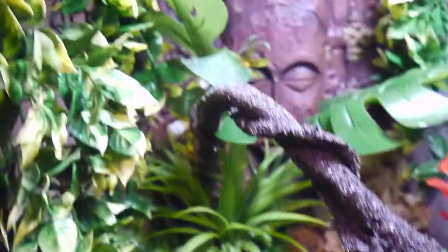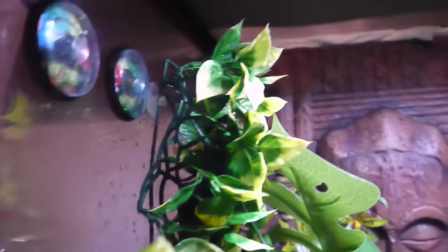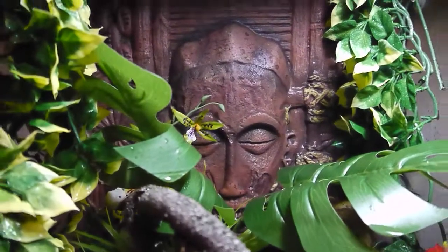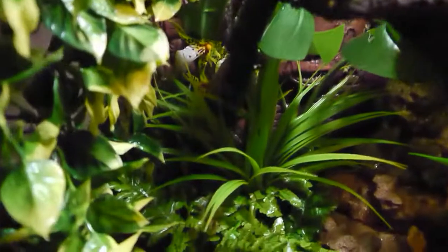And the other one is somewhere probably up in there. Yep, he's right in there. You can see that one's just chocolate, I believe, a normal one. And the tank is looking pretty good.